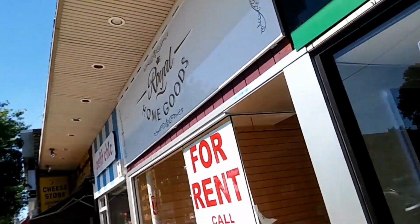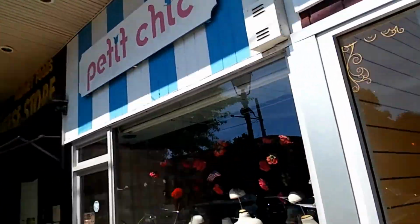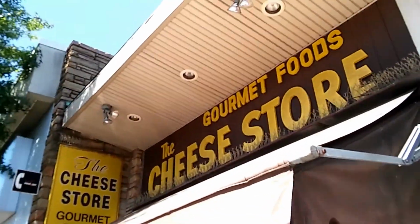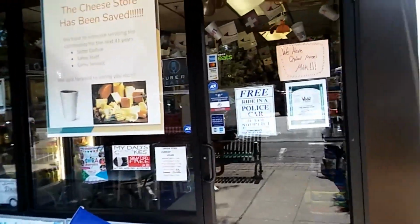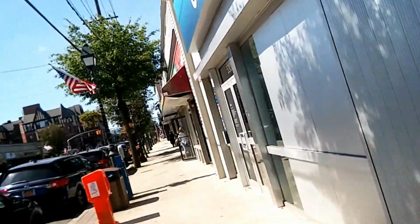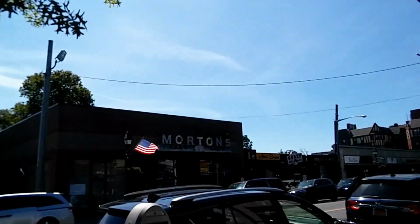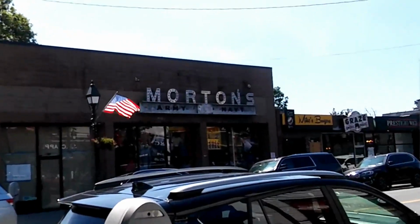This used to be a home goods store. Yeah, that stinks. Petite Chic. Looks like a woman's clothing store. Cheese store. They probably only sell cheese in there. Yeah, here's a bank. And there's more stores over here. So, Morton's, right over here.